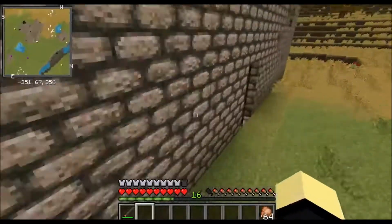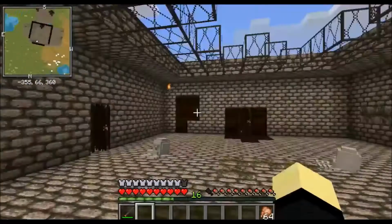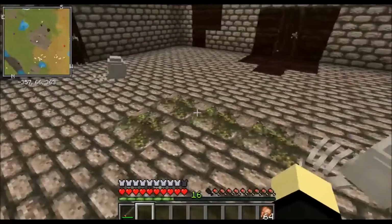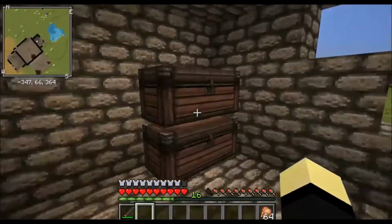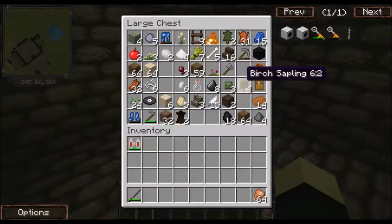Okay. We're gonna go in the front gates. All these doors are all rotten. Look at how decayed it is. It looks like something smashed through the ceiling. There's more soldiers in here. This looks untouched. All the old gear is still here.